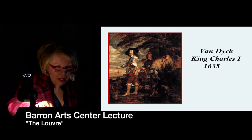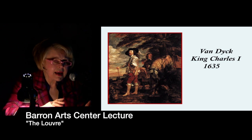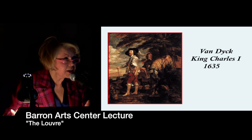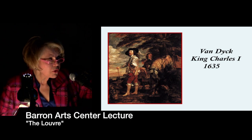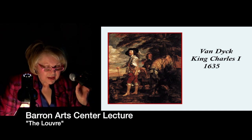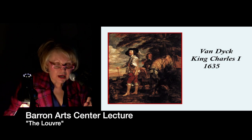Now, we see here King Charles is not dressed in any kind of elaborate costume such as, let's say, Louis XIV was dressed in. He's wearing a hunting outfit, and he turns to us. His hand is on his hip, and he turns to us. He's gotten off the horse, and the horse is being held by a handler, and he simply turns to us. He had a wonderful knack of giving his sitters a presence and an importance that was absolutely undeniable.